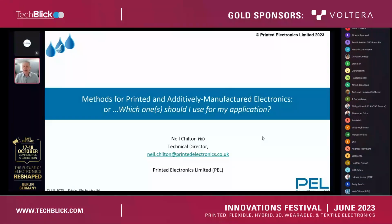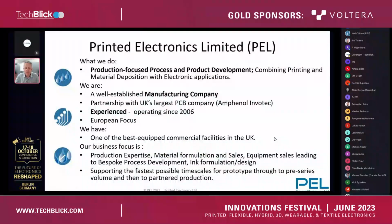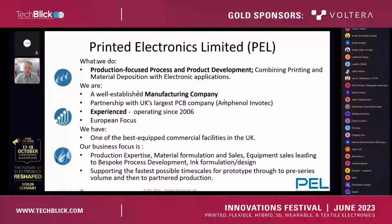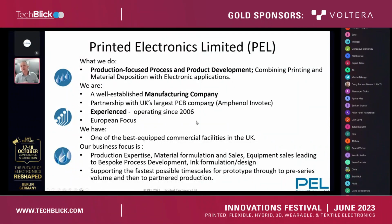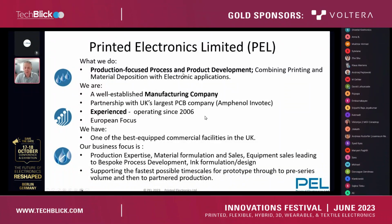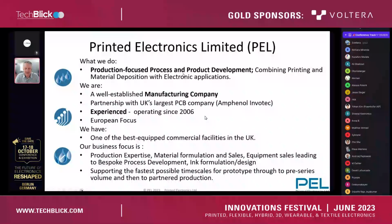But let me explain a little bit about Printed Electronics as a company. So that's our focus. Day in, day out, we make parts for customers. We focus on production scale up and process and product development. We've been operating since 2006, so we've got a long history. We were lucky to be fairly first in the queue. We got the domain name printedelectronics.com many years ago, so we're lucky we don't have to pay Google very much to be top of the list in printed electronics searches, which is nice.